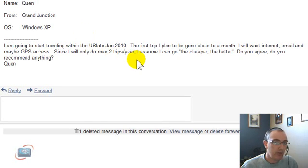Quinn's writing in with a question I don't understand. Quinn, you're saying you want to make some trips and you want to have email, internet, and possibly GPS. I'm not sure if you're referring to a phone or a laptop or exactly what the question is. So if you write in with more information, I'll try to answer it.